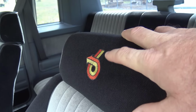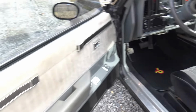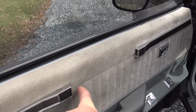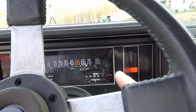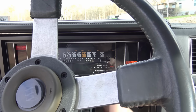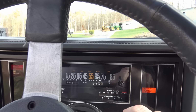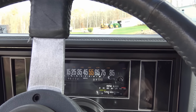This is the symbol for the Buick Turbo. These seats are original. This is original cloth. All this is original. We've ordered new pull handles. They were not with the car when we bought it. Now you'll notice it only has 85 miles per hour on the speed limit. I don't know if that was something to do with Buick and with insurance, but this car will run well over 85 miles an hour.